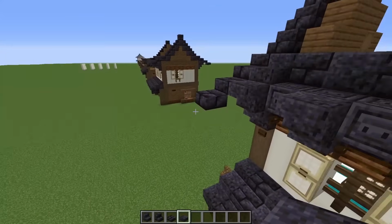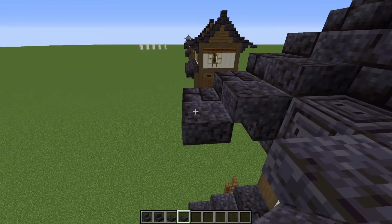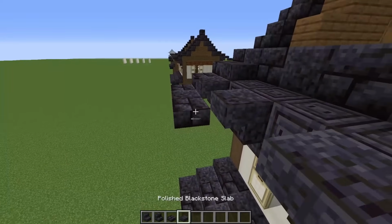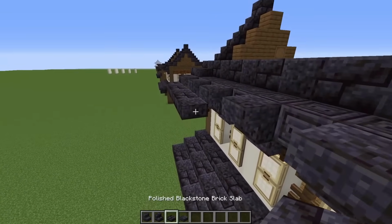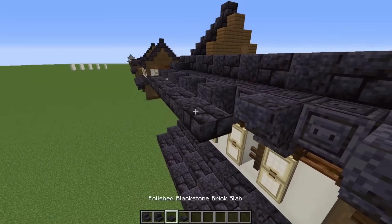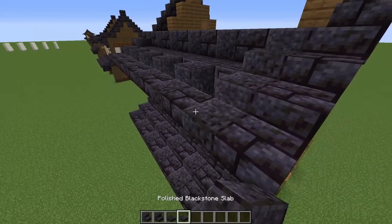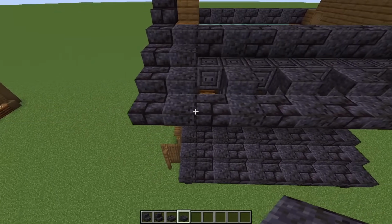And what we're going to do is just alternate between the brick slabs and the polished slabs. So we're just going to go back and forth all the way along here until we connect to the other side. And I've got a very dodgy mouse, so this is hard for me, but it's a quiet mouse, and that's why I use it. So we've just got a nice little pattern there.